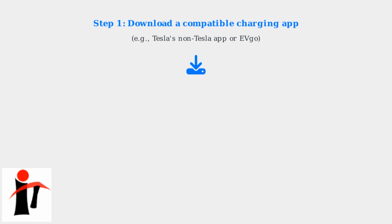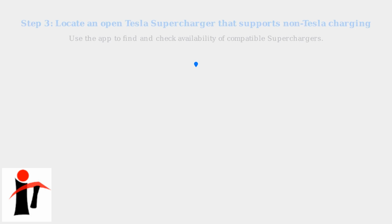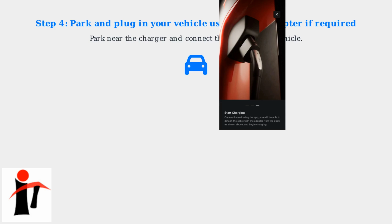First, download a compatible charging app such as Tesla's non-Tesla app or EVgo from your device's app store. Next, create an account in the app and securely add your payment information, such as a credit card. Then, use the app to locate a Tesla Supercharger that is open and supports non-Tesla vehicle charging. Park your vehicle at the Supercharger station and plug in using the charging cable and a CCS adapter if needed.